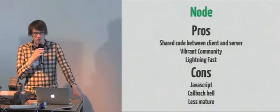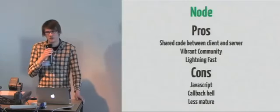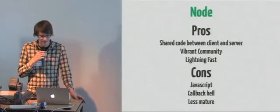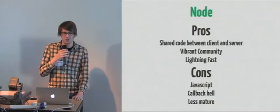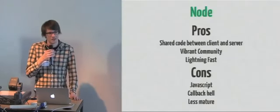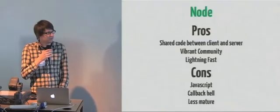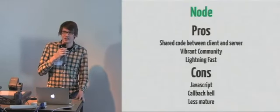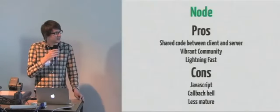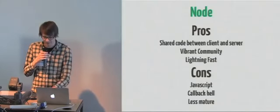It's hard to avoid callback hell. And it's only been around for 2 years, which compared to Eventmachine is not as mature, and there aren't as many supporting aspects. Being able to deploy it onto a server is a lesser known entity, and you could potentially have trouble trying to deploy it.